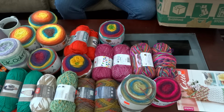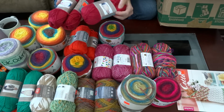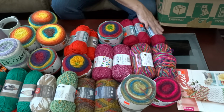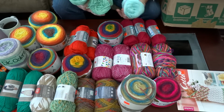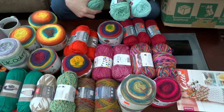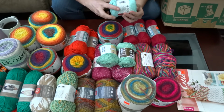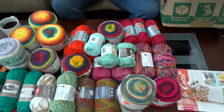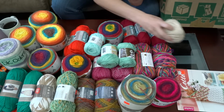I got, ooh, three of these. This is a pretty color. More I Love This Cotton. It is Rosebud. Oh my goodness, these are gorgeous colors, Susan. I've never seen these before. This one is Sky. Beautiful, beautiful cotton. This one is Pastel Blue. Oh my goodness. Beige.